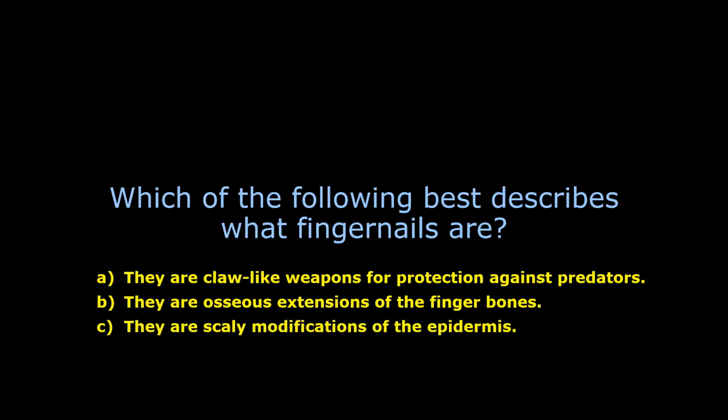Fingernails are not part of the skeletal system. That's why they're in the integument chapter. They are scaly modifications of the epidermis. Yep, that's true right there. They are scaly modifications. Let's see what else we got. There's specialized muscle tissue. No, no, no. So C's our answer. And we're right again.